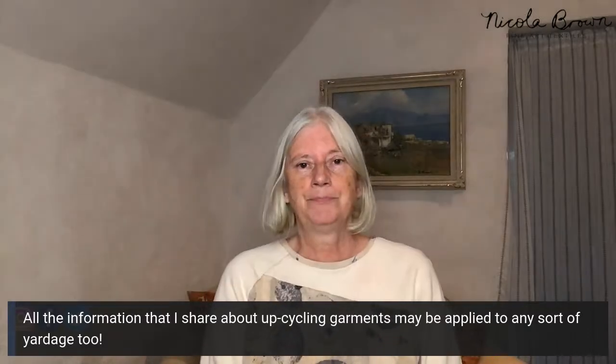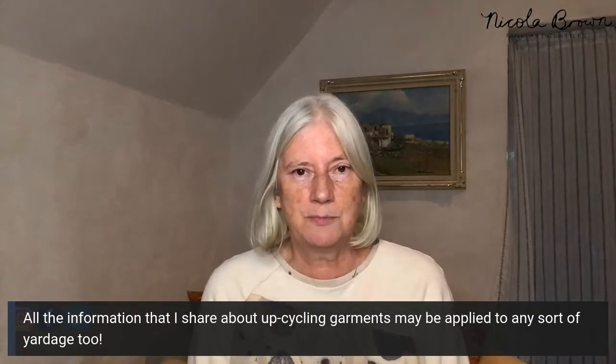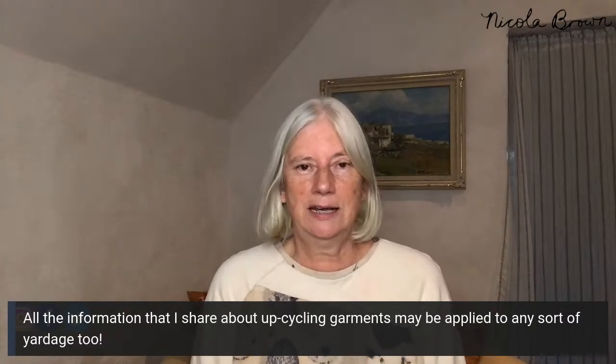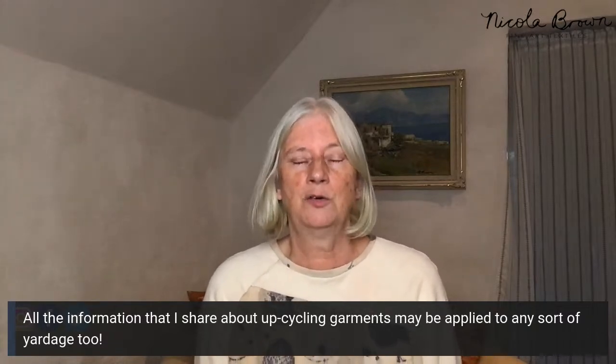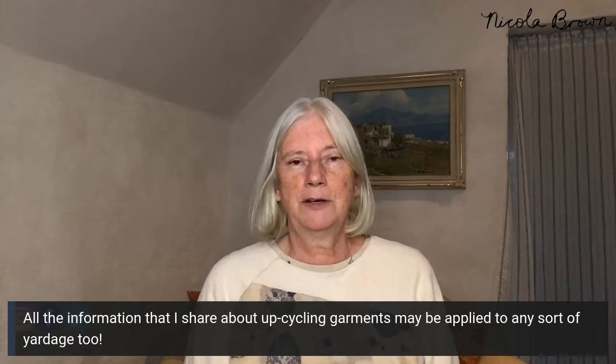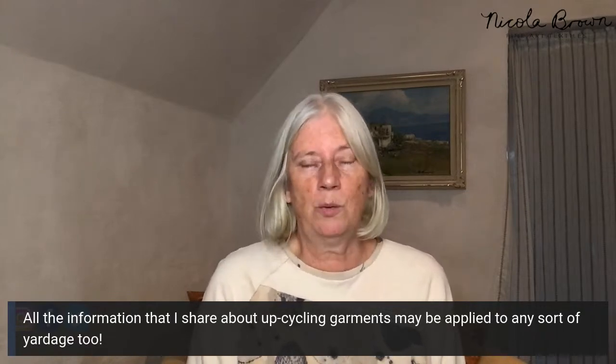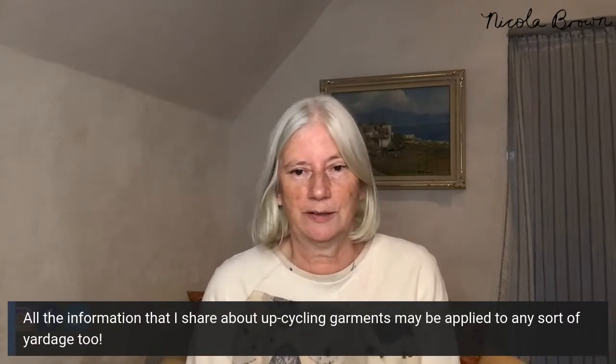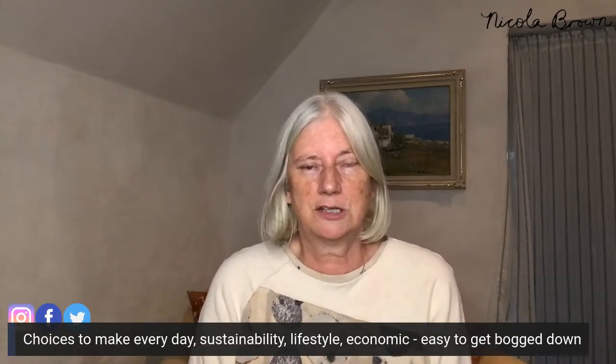For example, many of my followers are felt makers, and I was not interested in eco-printing for a long time. I was only interested in making felt. But if you're a felt maker and wondering whether eco-printing is for you, felt is the most wonderful fabric to eco-print on.